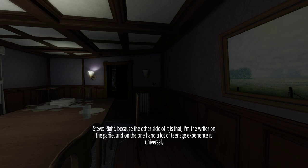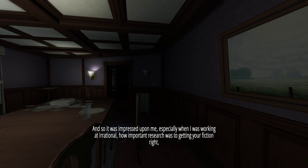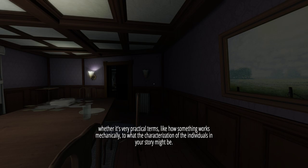Right. Well, 'cause the other side of it is that I'm the writer on the game, and on the one hand, a lot of teenage experience is universal, but I also at some point just had that very clear realization of, okay, I have just signed up for writing a gay teenage girl. Two out of the three aspects of that character are not something that I've actually lived through. And so it was impressed upon me, especially when I was working at Irrational, how important research was to getting your fiction right. Whether it's very practical terms like how something works mechanically, to what the characterization of the individuals in your story might be.